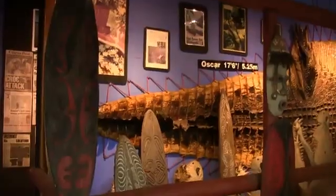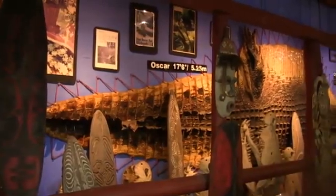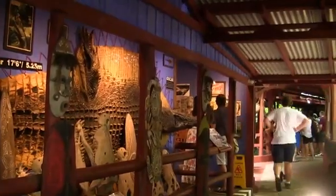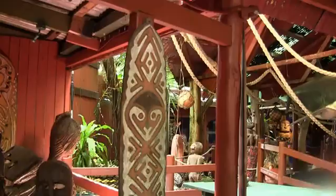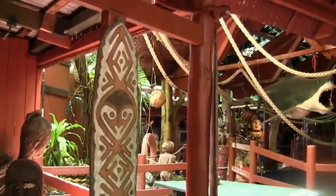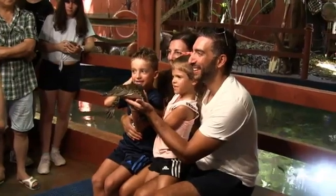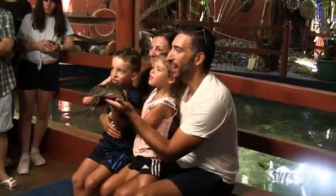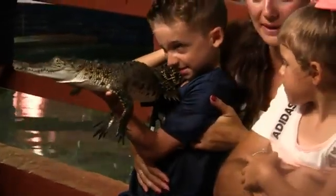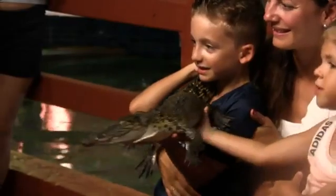As we were walking through the park, it has the most unique atmosphere that you will experience during your visit. The feeling is as though you are deep within the Melanesian jungle. There's also the opportunity for the kids to hold a crocodile, and I must tell you that the snout has been taped up, so there's no way that the crocodile can actually attack you.